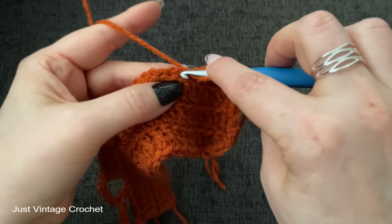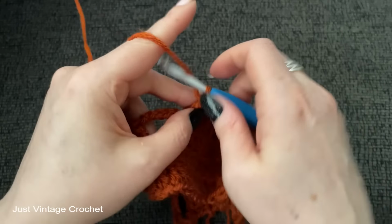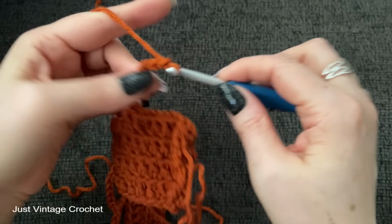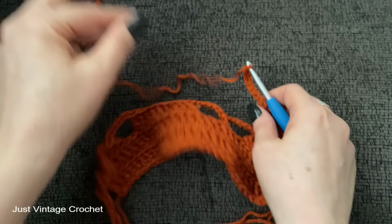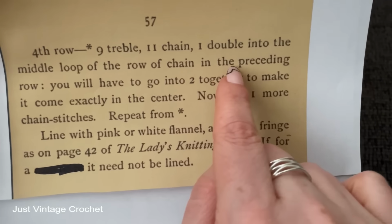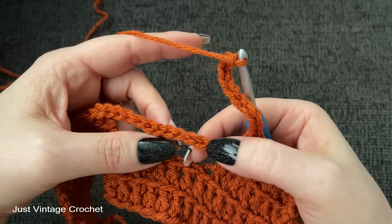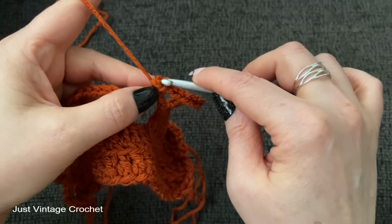1, 7, 8, 9. Now we will chain 11. 1, 2, 3, 4, 5, 6, 7, 8, 9, 10, 11. 1 single crochet into the middle loop of the row of chain in the preceding row. You will have to go in to 2 together to make it come exactly to the center. So 1, 2, 3, 4. Or you could just do that. I will not. I'll behave.